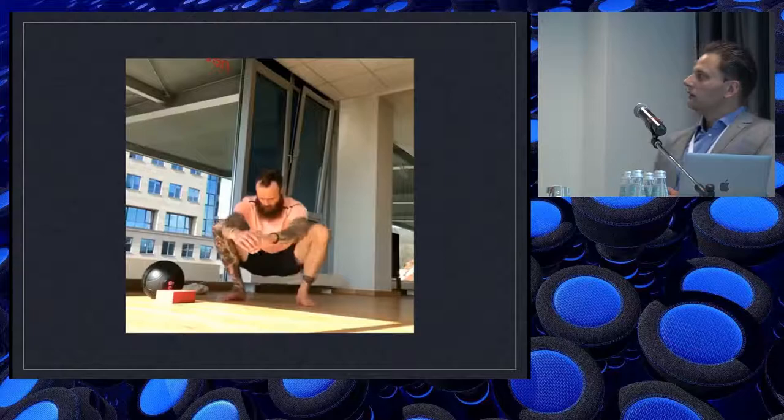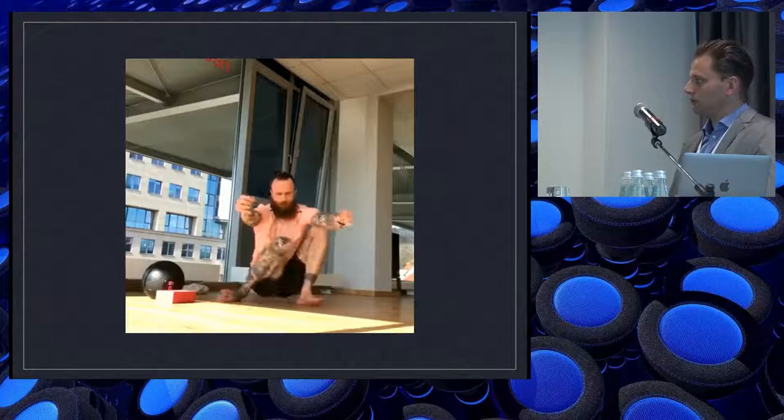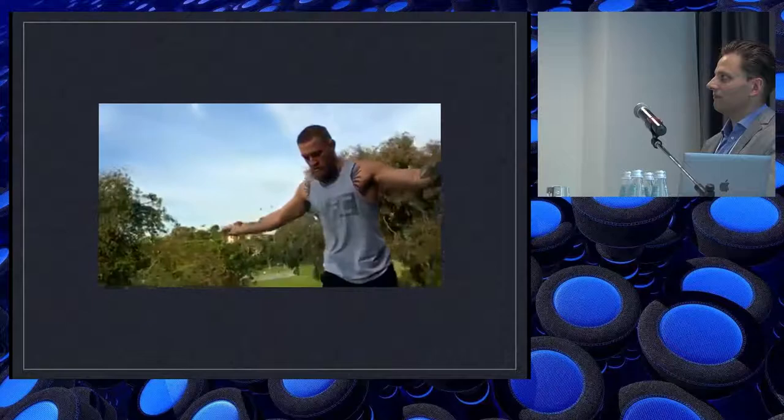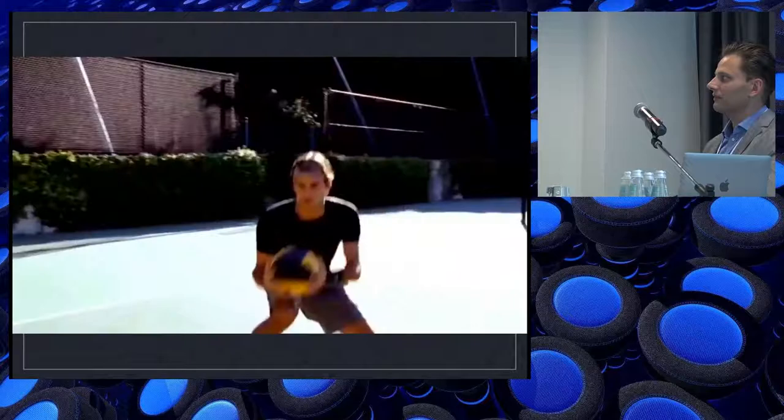Some awareness movement for the feet, going to the hip and trunk, for sure. Some notorious fighters training the feet. And some high-level tennis player training session.